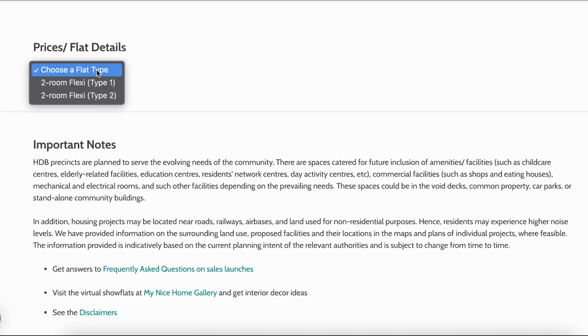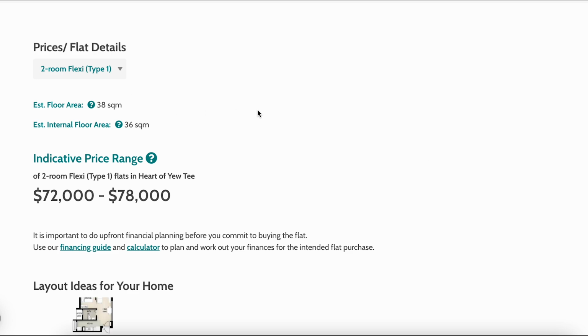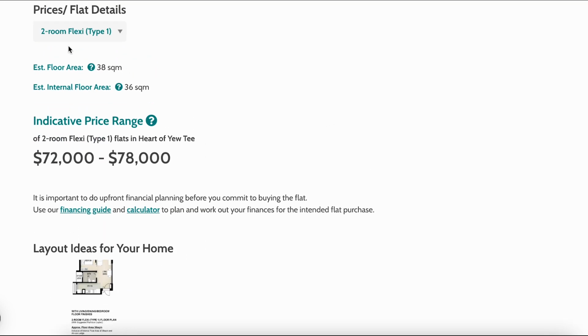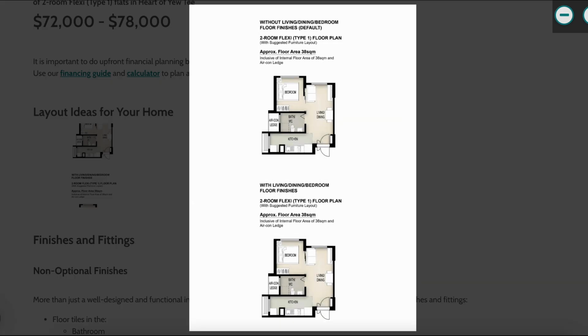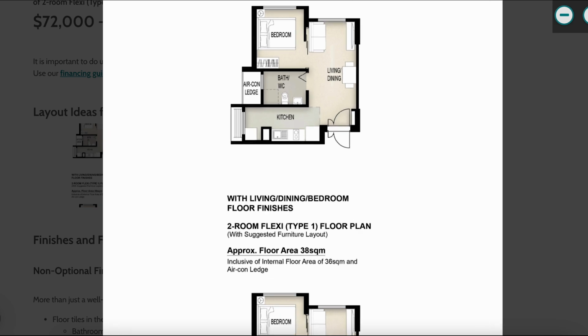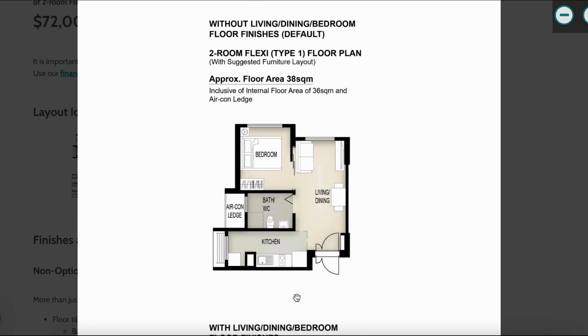And let's take a look at what this Heart of UT is in terms of the price and the floor plan. So 36 square meters for the Flexi Type 1, price between 72 to 78,000 Singapore dollars. Let's take a look at the Flexi Type 1 floor plan. Over here at the top, this is the floor plan, and it's 36 square meters internal floor area inclusive of aircon ledge. Over here at the entrance, you can see your kitchen is in this shape.